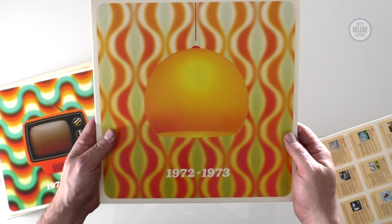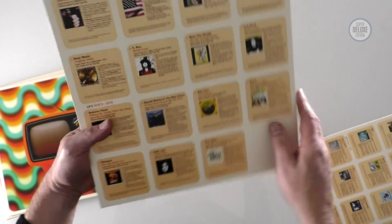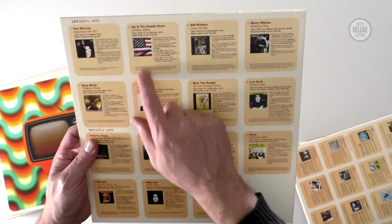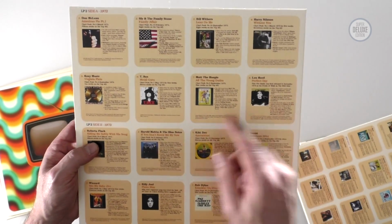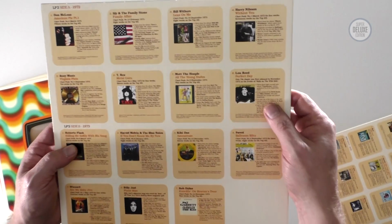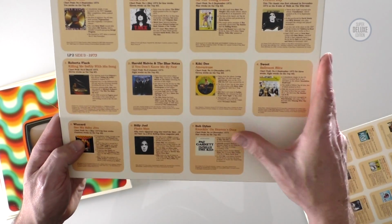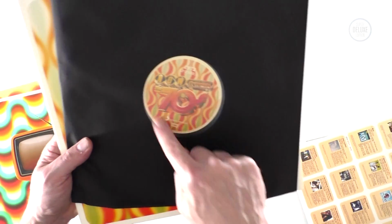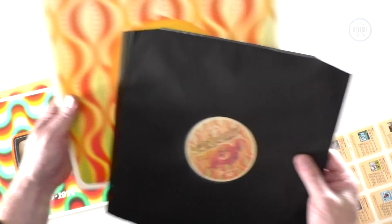Second vinyl record, we've got the light shade design on the front there. This is 72 to 73. So Don McLean, Sly and the Family Stone, Bill Withers, Nilsson, Roxy Music, T. Rex, Mott the Hoople, Lou Reed, Sweet, Wizzard, Bob Dylan, Billy Joel, Roberta Flack. And the labels change on each vinyl as well to echo the pattern on the front cover.